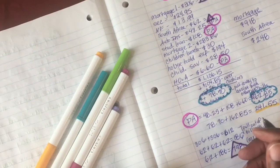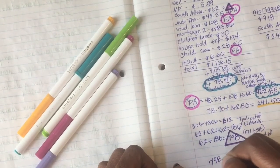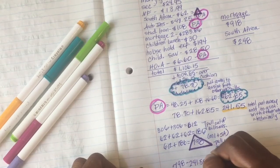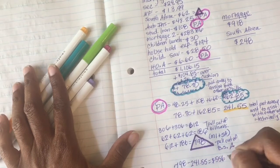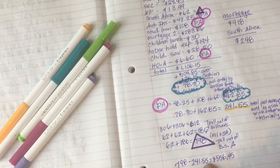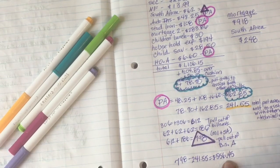We have $798 minus the $241.55. That's going to give me a total of $556.45. Okay, remember the $798 is the total I need to take out. The $241.55 is the number that I need to put in. So basically, with the taking out amount being the largest, that is what we're going to have to do.